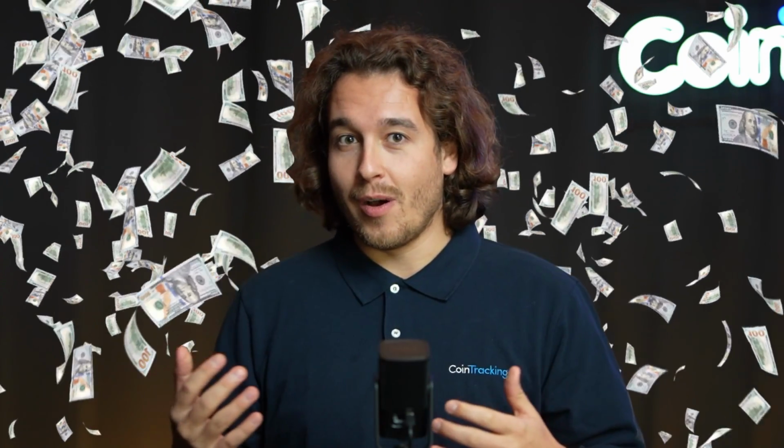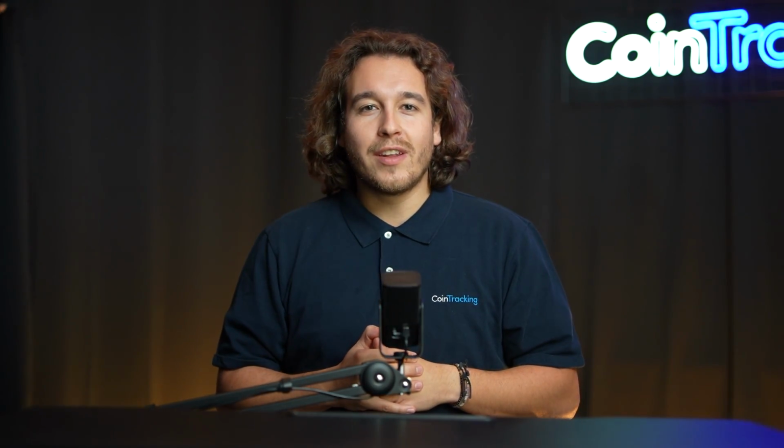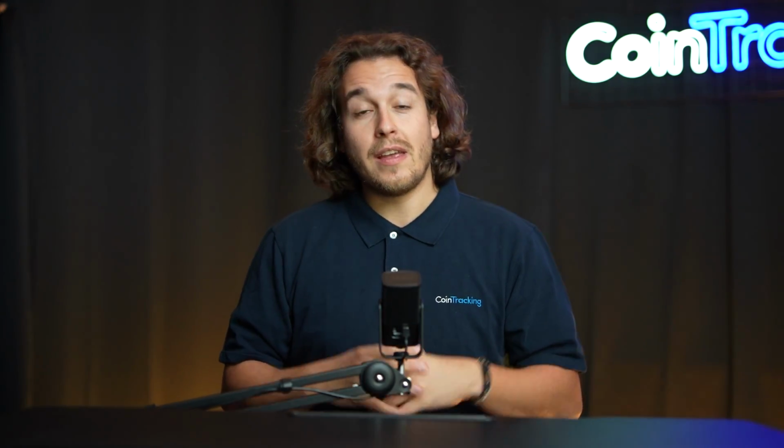The UK taxes cryptocurrencies as income and capital gains tax, and in some cases up to a 40% tax rate. Are you up for that? Let's find out everything you need to know about crypto taxes in the UK, including how to report your taxes.